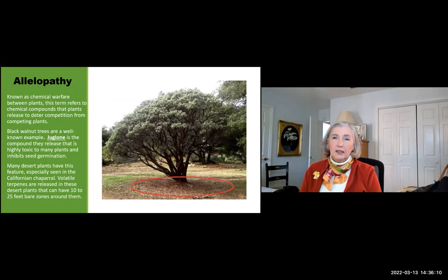Okay. Allelopathy is known as chemical warfare between plants. This term refers to chemical compounds that plants release to deter competition from competing plants. Black walnut trees are a well-known example. Juglone is a compound they release in the roots that is highly toxic to many plants and inhibits seed germination.